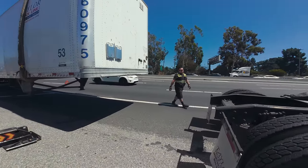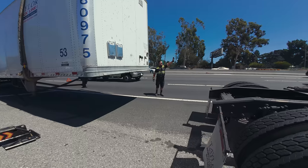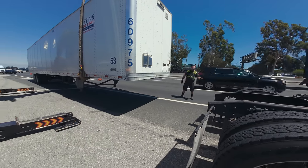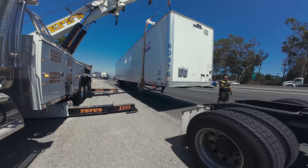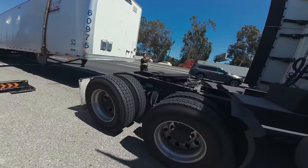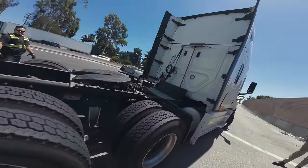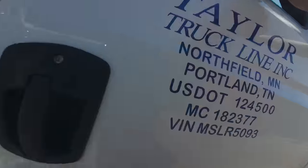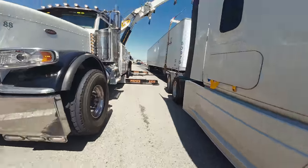Here, let me get him away from the outrigger. He's too close. Right there, no? Yeah, all right. No wonder he dropped the, hey! Line up with the trailer, look where you're at. Yeah, go forward, line up with the trailer.